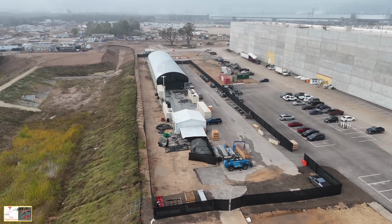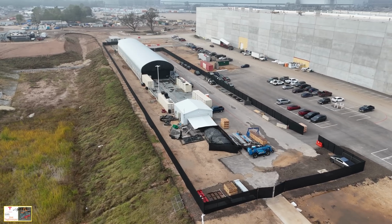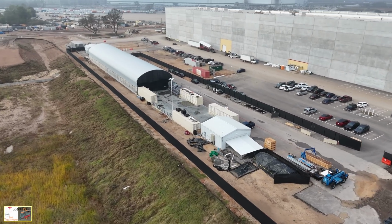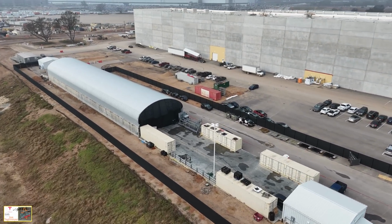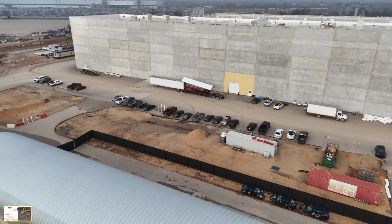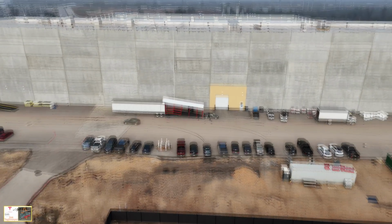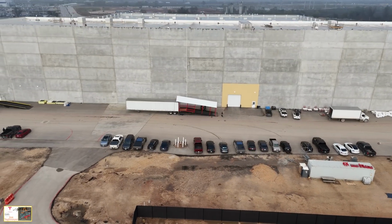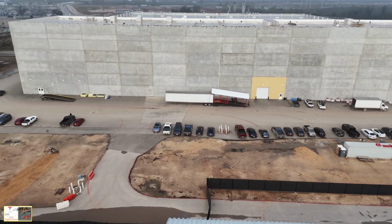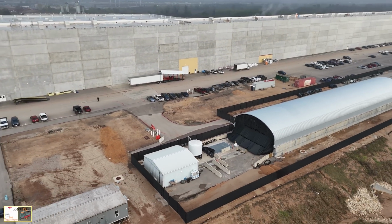And we still see many of the vehicles, also some of the structural packs on the far fence closer to the cathode plant. And in addition to that, I noticed that they were unloading some Model Ys out of this trailer, and I'm not sure what the purpose of those are, but it is something that is a little unusual.